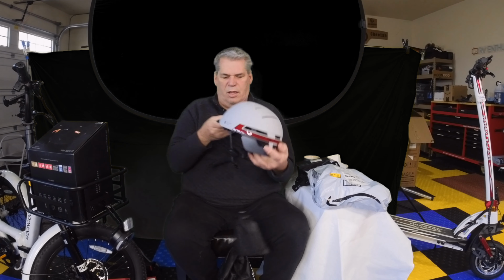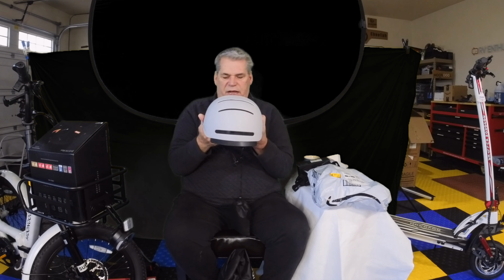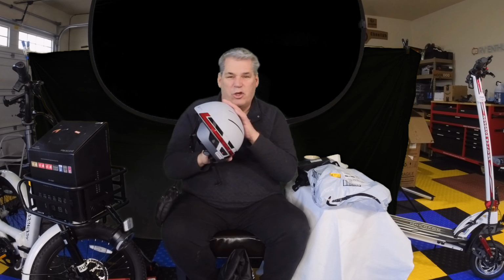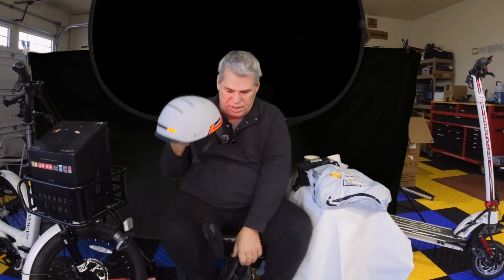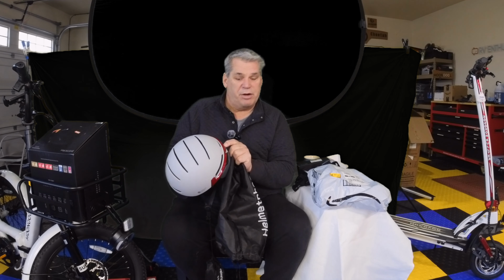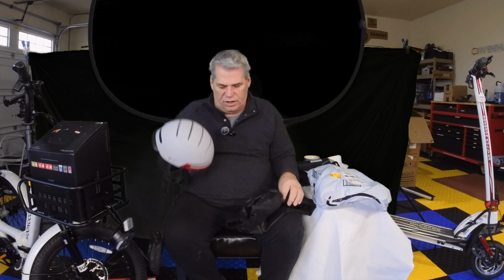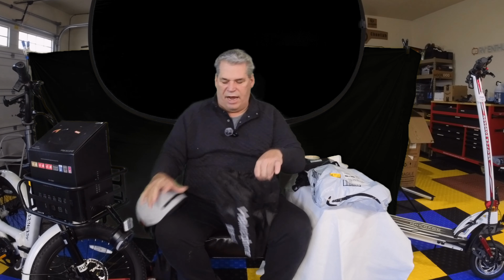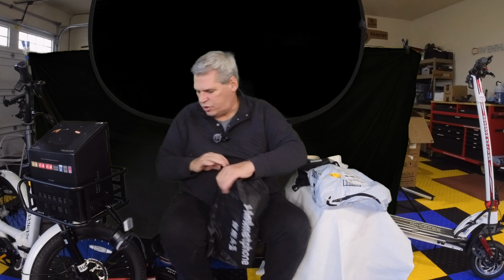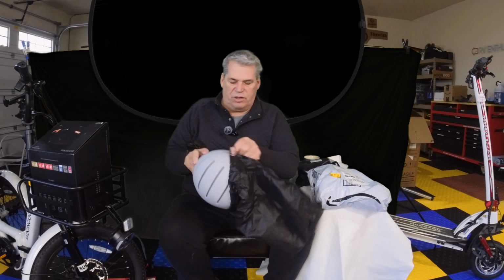Don't know about the front light. There it is. Not real bright on the front light. Backlight's nice, but now we'll be able to communicate when I ride with the wife. You guys will probably never see me ride with these, because usually if I'm riding with my wife, I'm not sharing with you guys. That's typical because she doesn't like to be on camera. She doesn't like to talk on camera. And when I'm on camera, I don't usually talk to her. So you probably won't see much of this.